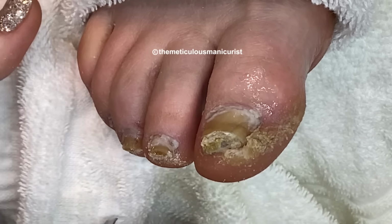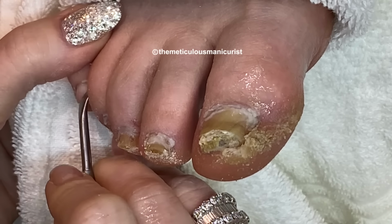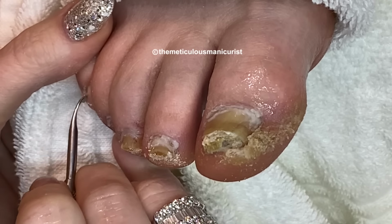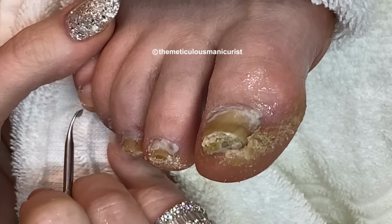Relax your feet. People try to hold real still, and then their toes get real stiff. I can't move them around.